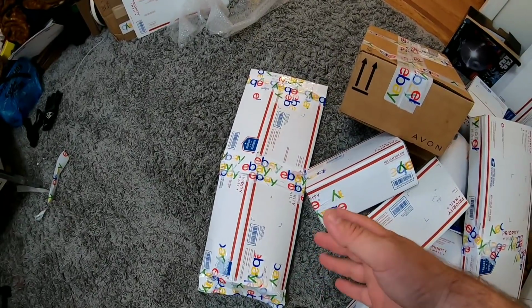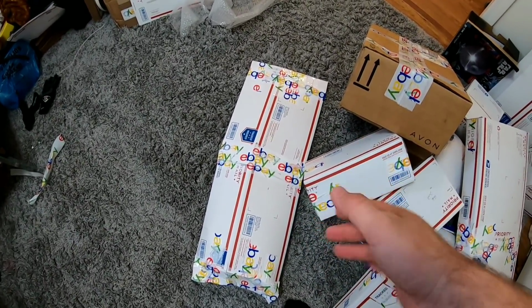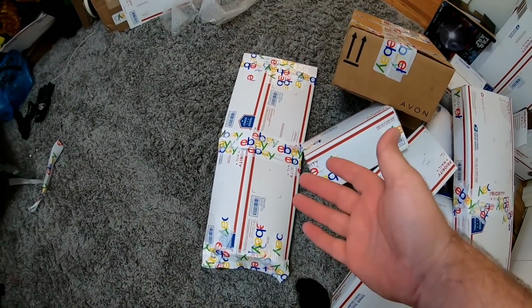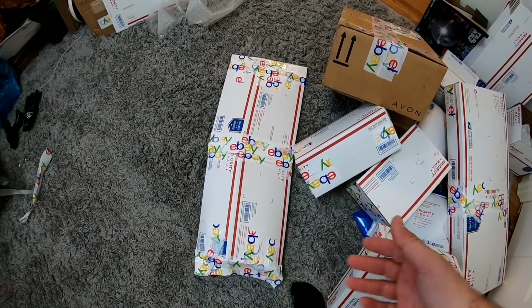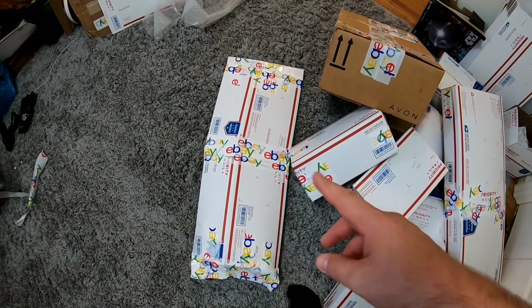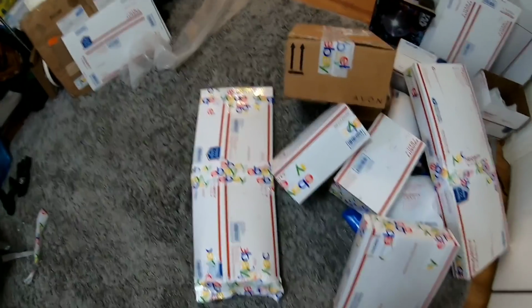I source these pretty regularly, so I think it may be worth my time just to find custom boxes to fit these. I mean, the sales price is still really good, $35 plus shipping for an item that costs $3. So it's worth it in that sense. But I really think I'm going to start investing in some custom boxes to fit these.